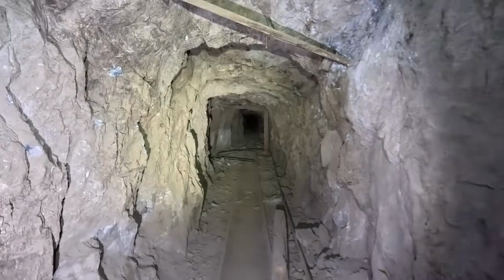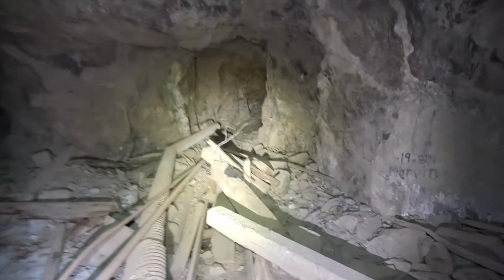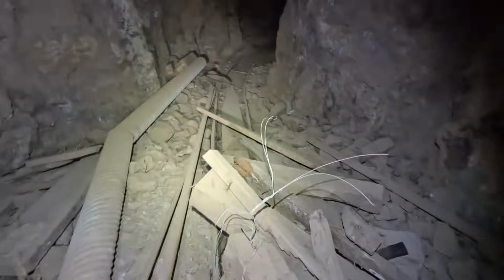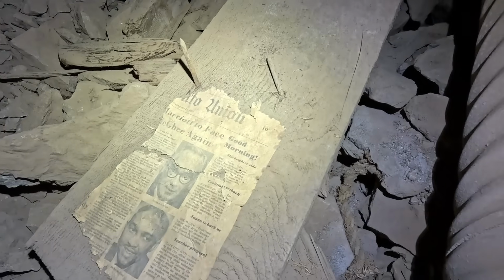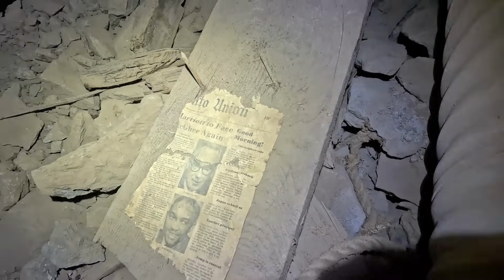Alright, so there's looking back where I just came from. I'm going to continue down this main haulage. Like I said, we're going to be using the right hand rule. So let's head on over this way. There's a lot of down timbering and all that. Another newspaper. September 22nd, 1971. Cool. So yeah, it's definitely not as old as the mine itself, but I got a Hills Brothers coffee can right there.